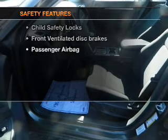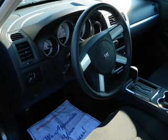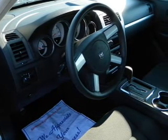And for your peace of mind, the following safety equipment is included: front ventilated disc brakes, passenger airbag, low tire pressure warning, independent suspension. Let us put you in the driver's seat today.